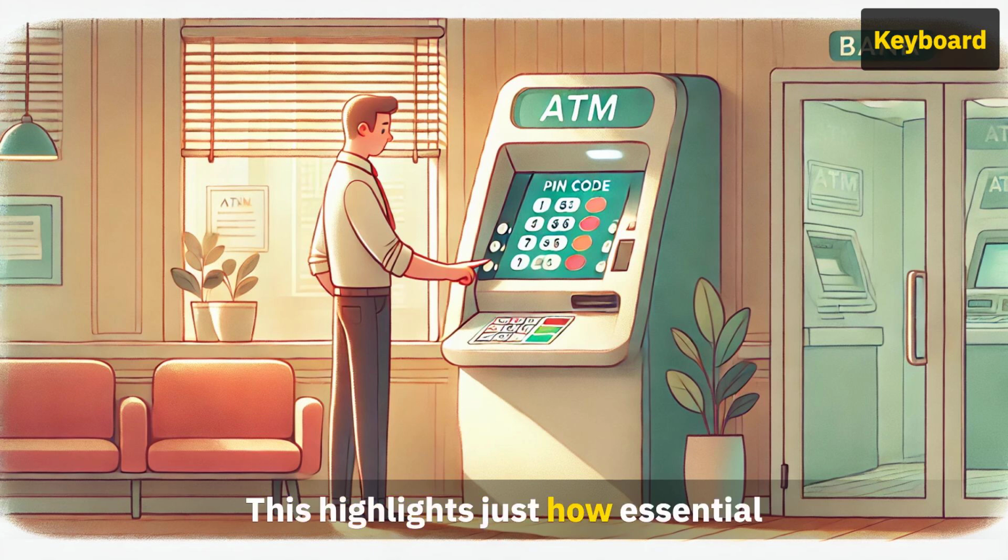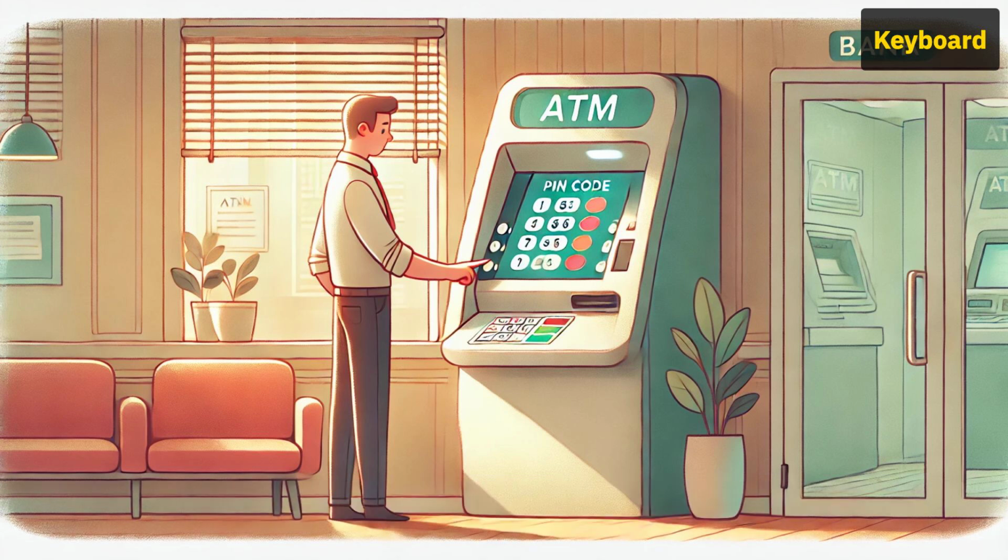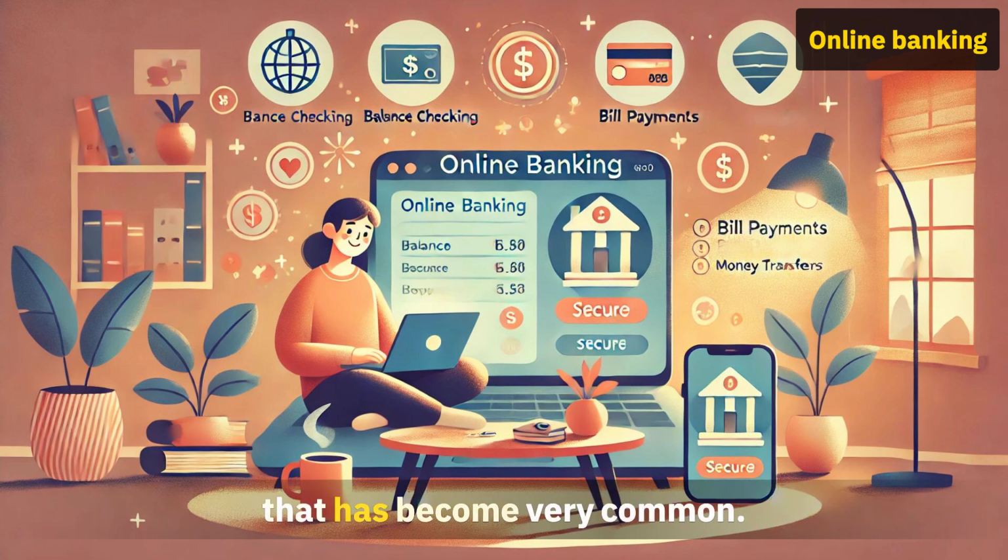This highlights just how essential a keyboard is for entering information securely and accurately in a banking situation. Online banking is a term that has become very common. This phrase refers to the services provided by your bank over the internet. It could be through a website or a mobile app, and it allows you to check your balance, transfer money to other accounts, pay bills, or even open new accounts. Rather than visiting a physical branch, many people now rely on online banking for convenience.